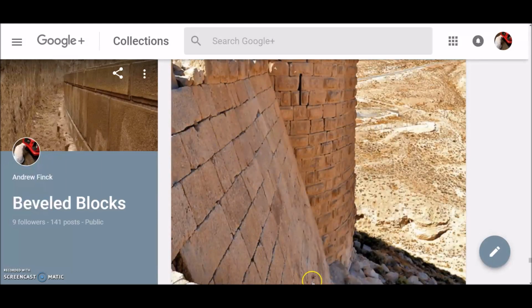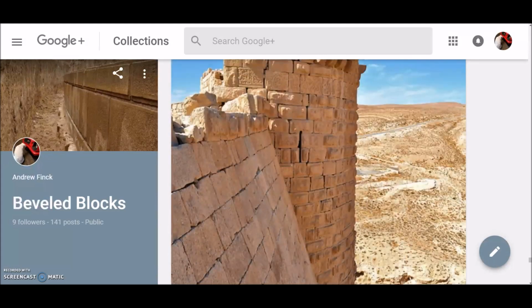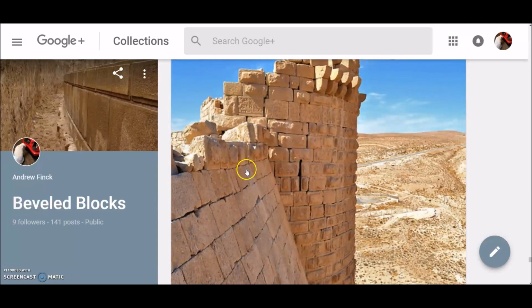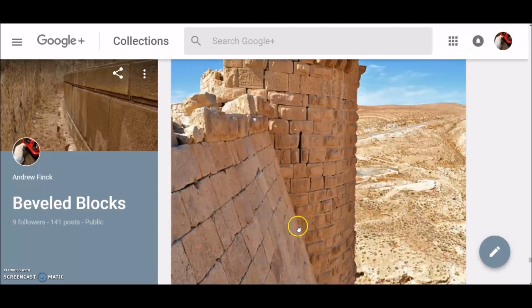This wall's pretty interesting. Again, finely dressed, no bevels, but we do see some, I assume, square holes. It's at an angle, can't see very well, but a lot of corners have spots, and the top row is bevel block. You can kind of see how it follows in an undulating way. It's not a straight line, but it all fits nice and tight. So this is an interesting site.